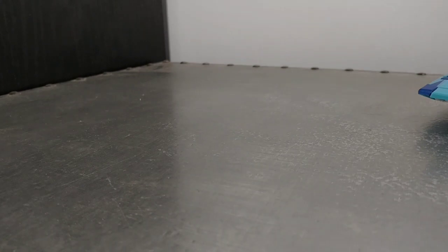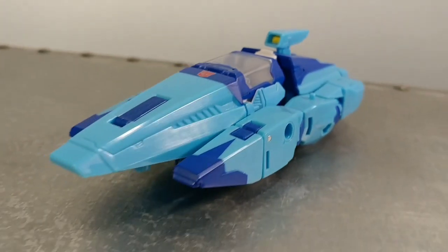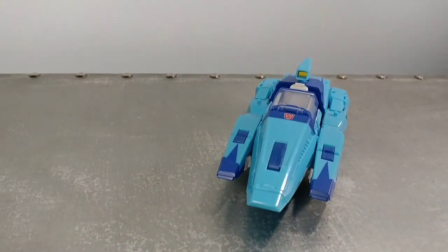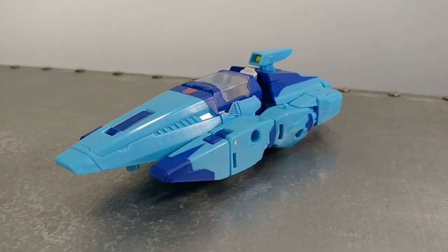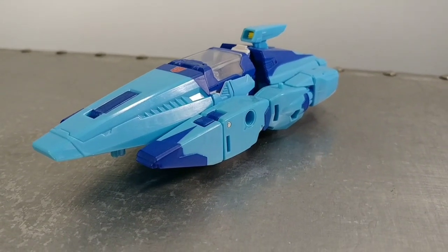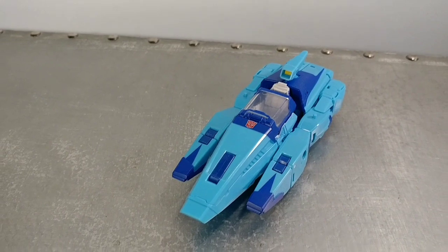Number 9 is Blurr, Transformers Legends Blurr. I never really cared for the Titans Returns Blurr. Yes, I know it is the exact same figure. I just did not like the color scheme on the Titans Returns. It had to be Takara all the way on this figure.